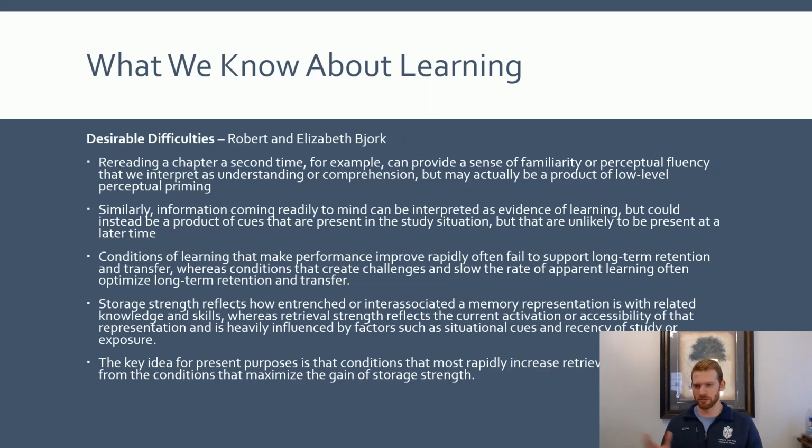So here you can pause right now and read some of these if you'd like. These are some of the things he says about this concept of desirable difficulty and how it differs from apparent learning that you would get if you just read the information all at once.